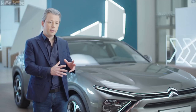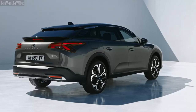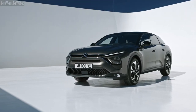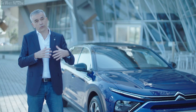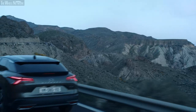The first thing that makes the C5X a true Citroën in terms of philosophy is, of course, the silhouette. It's in our DNA to really try to make silhouettes that are recognizable, unique, and we definitely do it with the C5X. This will surprise and also delight the customers who for too long have been driving very conventional and classic cars.